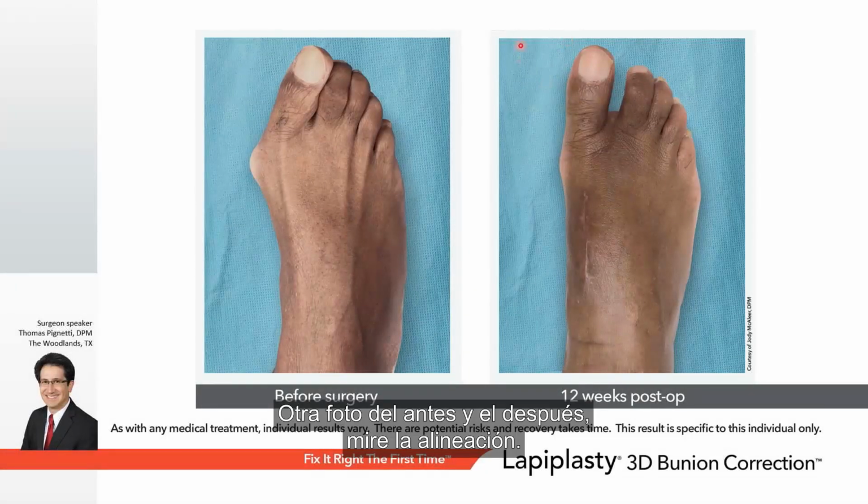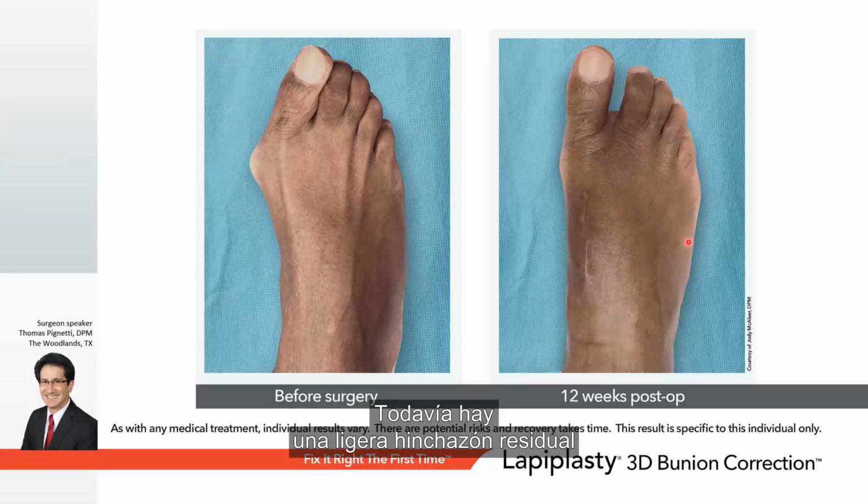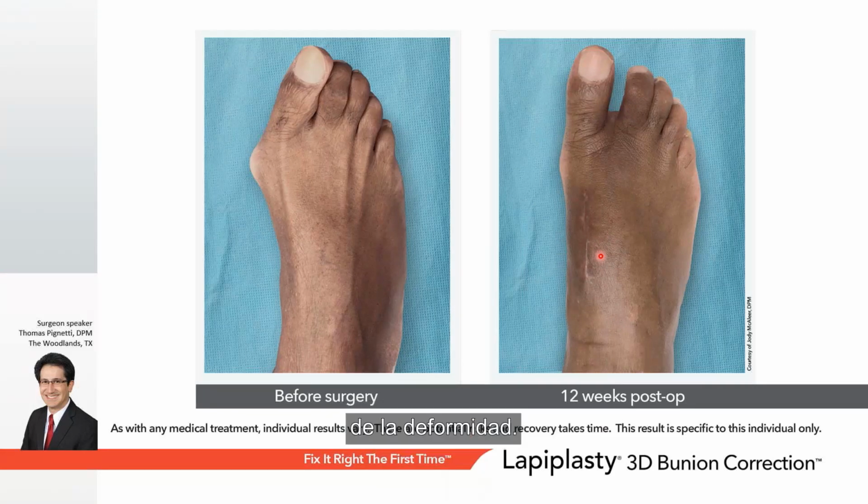Another before and after picture. Look at the alignment. Here you can see surgical scars are fading here. There's still some mild residual swelling at 12 weeks post-op right over here. But again, look at the correction of the deformity.